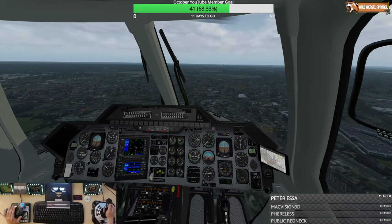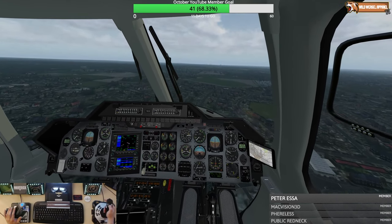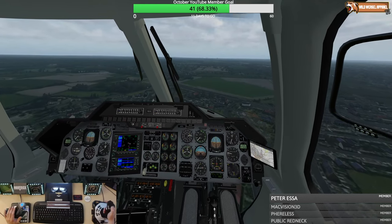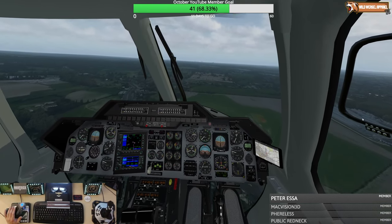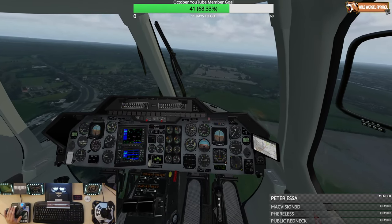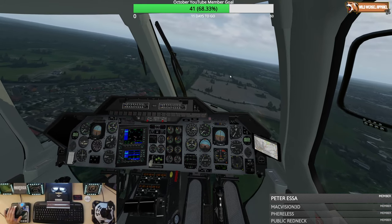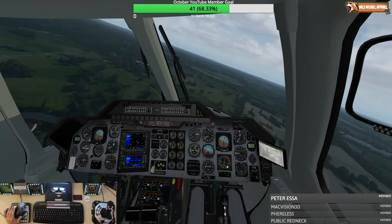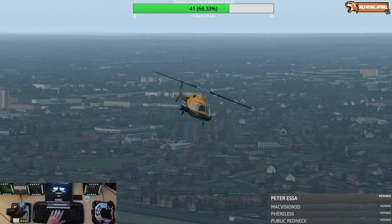Oh, that little tone's telling me that I'm getting in the yellow band for the torque limit on the throttle. Not the throttle, the torque limit on the rotor. Right, let's get up to above 500 feet, which we're at now. Alright, trim is feeling good. We'll go for altitude hold. And we'll get the heading indicator set up for coming left. Gear's coming up.